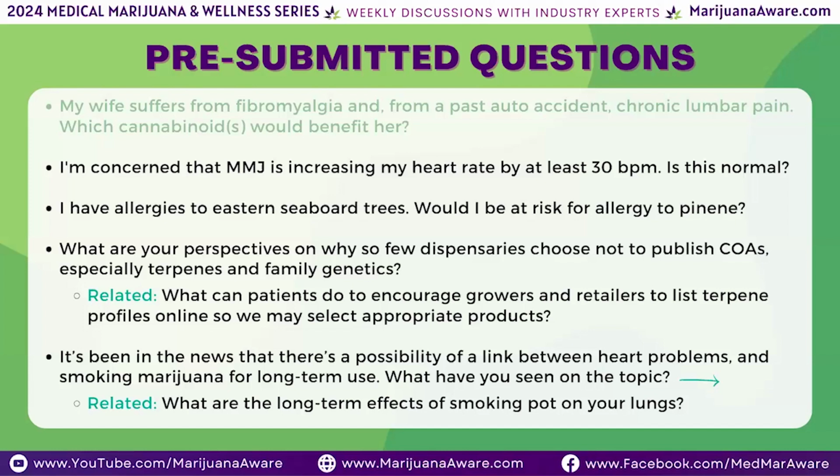Next question is, I have allergies to eastern seaboard trees. Would I be at risk for allergies to pinene? I think a lot of the allergies come from the pollen, but I don't think pinene itself is going to cause a problem. Your thoughts, Manny? I don't believe so either. Pinene in particular is one of the most abundant terpenes in the world, and so it's not going to be isolated to one seaboard or the other. I don't believe there would be, but again, I'm not a medical professional. I can only suggest that there could be a risk. Of course, there's a possibility, but right.